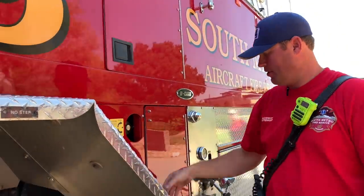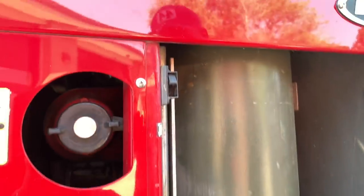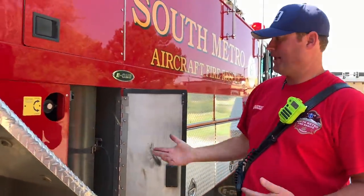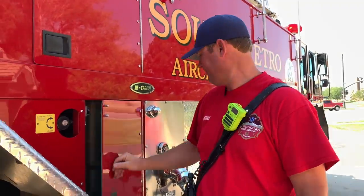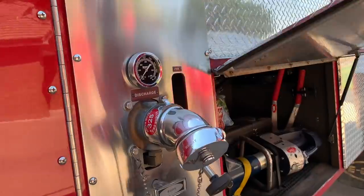All right, here's a raise and lower, like our ambulances. These bottles are pretty heavy, so when we need to change these out, this will drop to the ground via a cable winch lift, and we can change it out. Usually our mechanics are responsible for doing that, and it just makes it easy to access that and work on the apparatus. Another discharge there off this side.